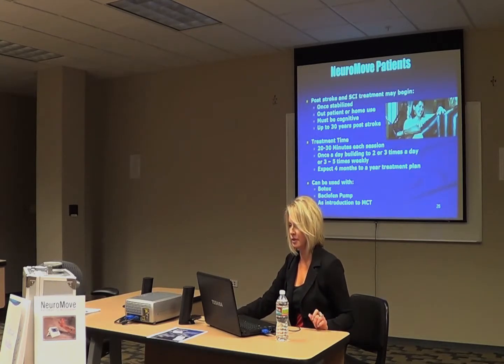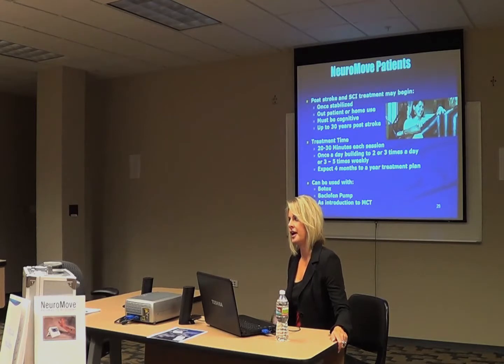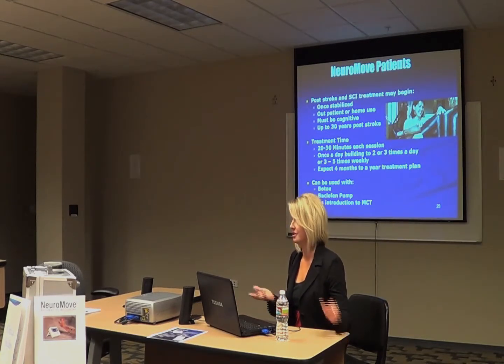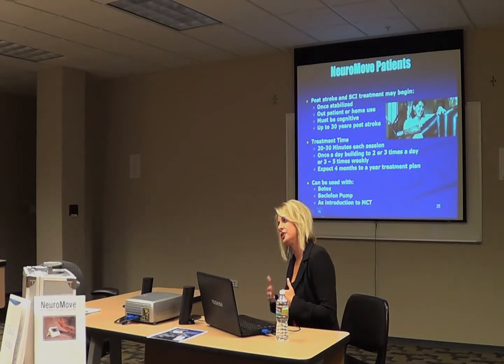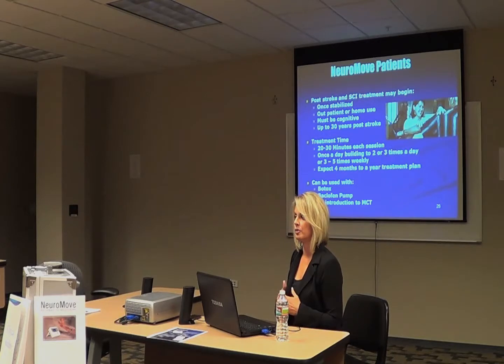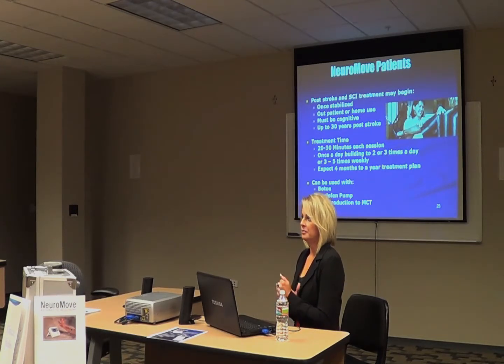Post-stroke and spinal cord treatment may begin once the patient's stabilized. It must be cognitive. And we have studies up to 30 years post-stroke, but I feel like if there's healthy neurons, there's hope for movement. The problem with post-stroke, several years out, the latest I've ever worked with a patient is 12 years out, is that they've got their hands all curled up and they probably are dragging their feet. So some therapy needs to take place before you can actually start this process.